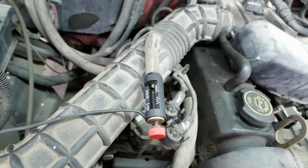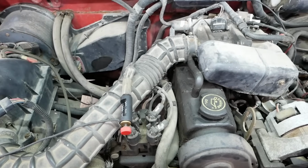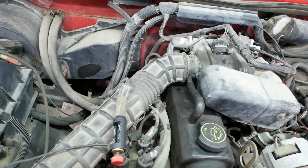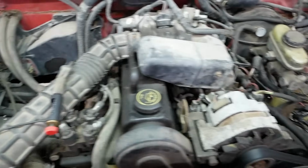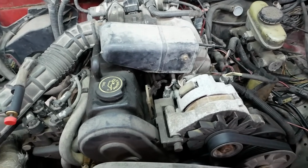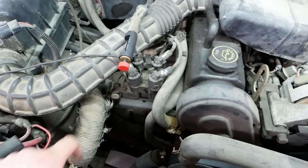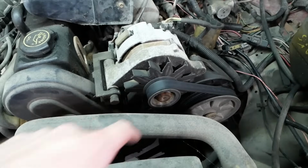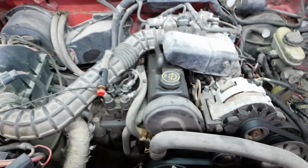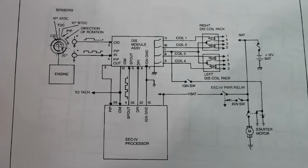No spark. Yeah, these 2.4s are kind of weird. One of Ford's great ideas. There's 4 spark plugs on this side, and there's 4 spark plugs on that side. So there's 2 of these 4-pot coil units, one here and there's one buried down below the alternator, below the power steering pump actually. Anyway, let's see if we can figure out why we have no spark.